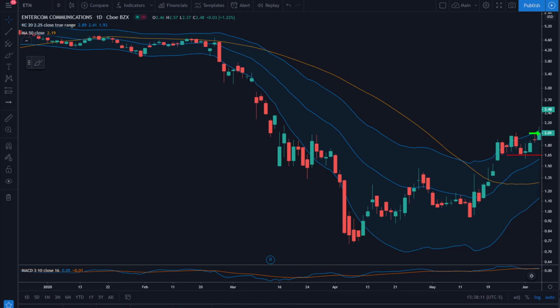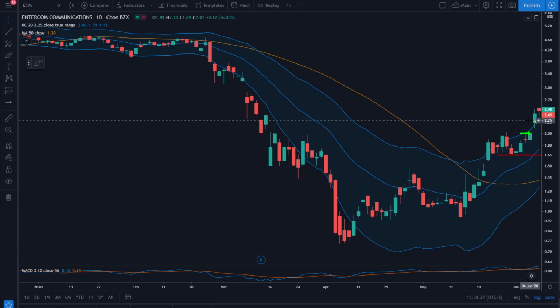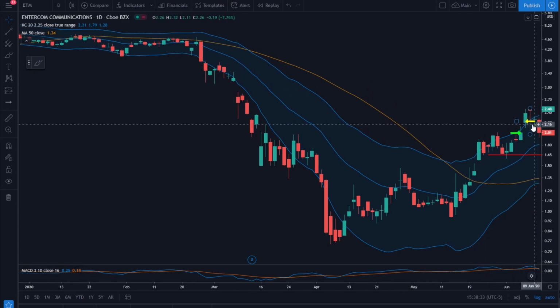Okay, next up we have ETM on June 4th, and our entry is 199 here, and stop is down at 166. And we take our first sale the very next day at 223, and get stopped out of the rest on the 9th at 218. So that's another roughly 0.66R winner.